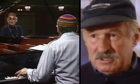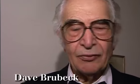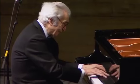The Bosendorfer permits to have a really fat sound. Oh, that's one of the greatest pianos in the world.